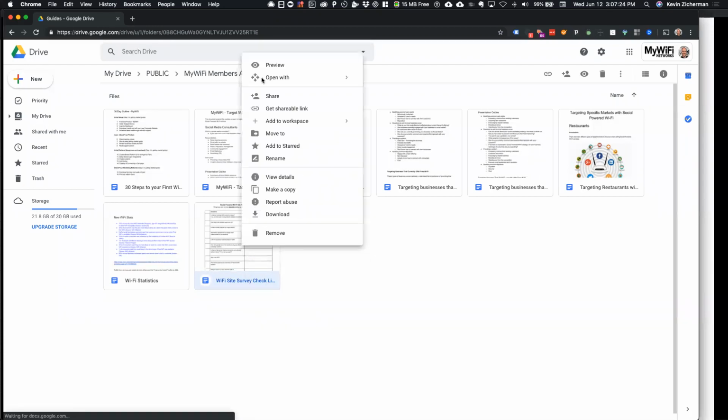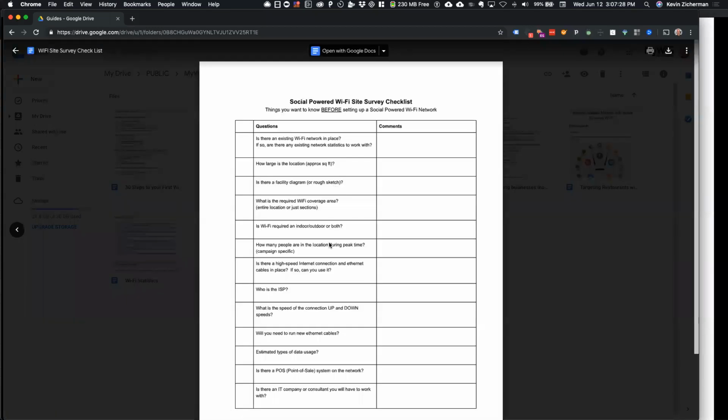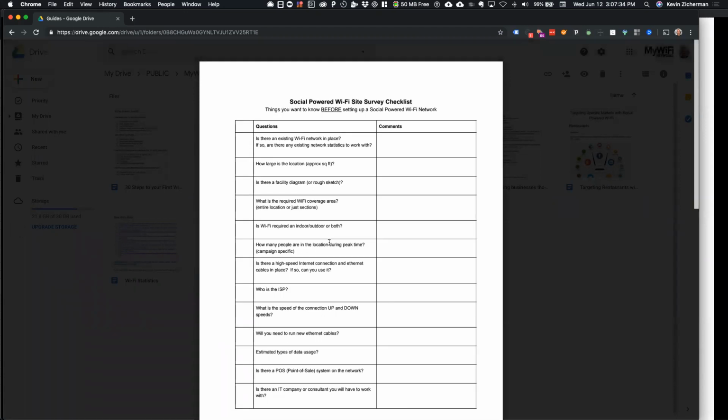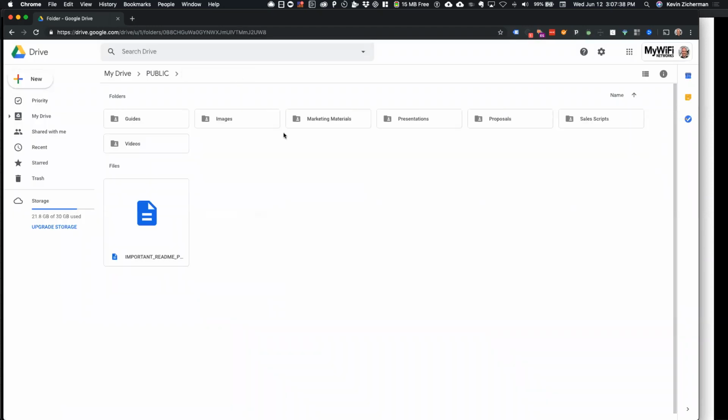Sorry guys, just a bit slow here. This site survey checklist is for anytime you're doing an install. These are the steps that you should go through to make sure that you checked all the boxes and understand exactly what is involved when selling to this client. That's under the guides section.